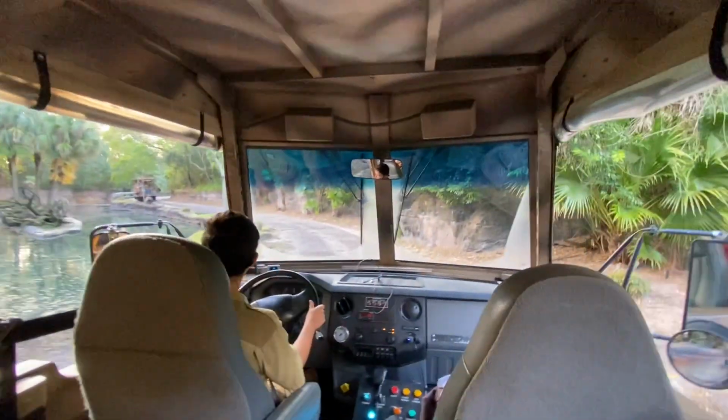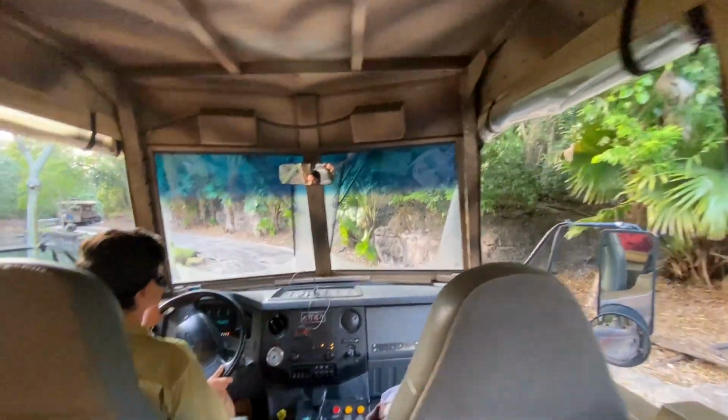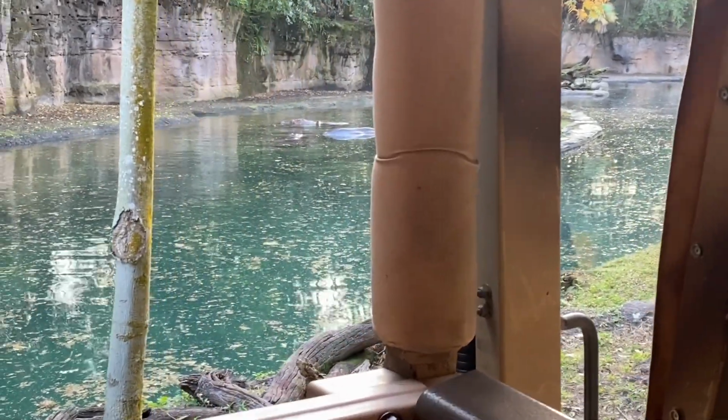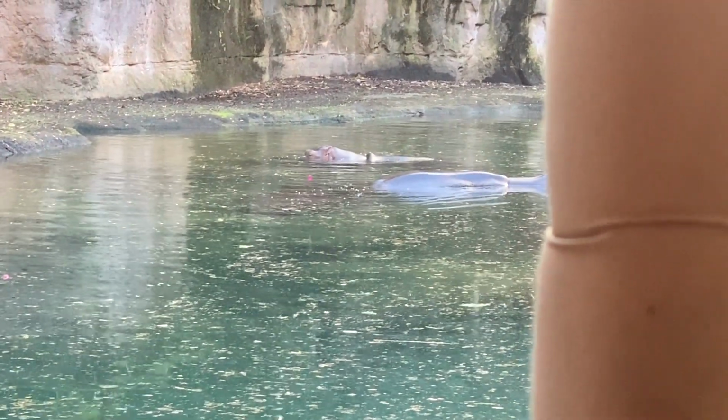And peeking out of the water on the left here, you can see a couple of those hippos. That's how we often see the hippos. A little bit of their backs, a bit of their heads coming out of the water. They do spend most of their day fully submerged. They only have to come out to breathe every 5 to 8 minutes or so.